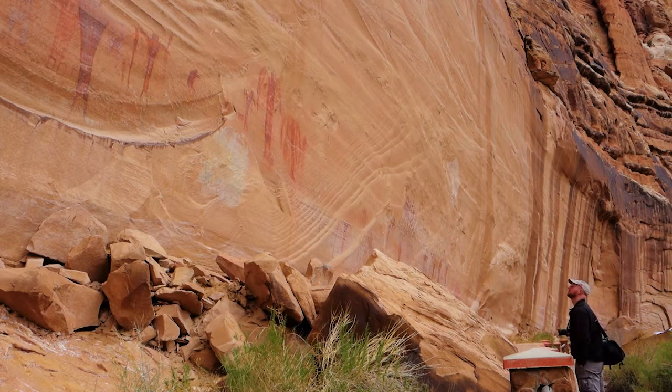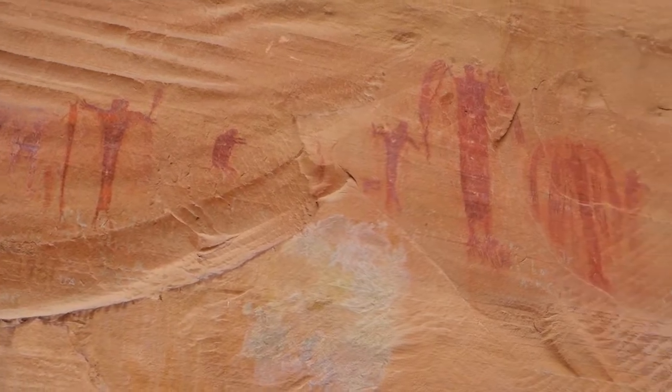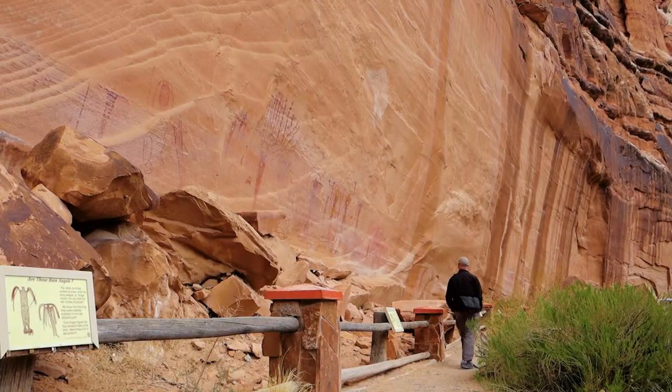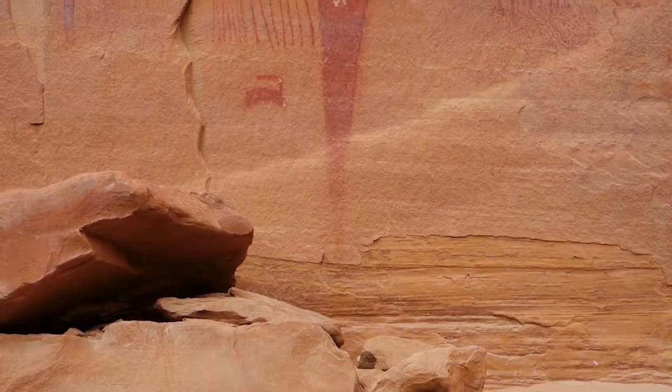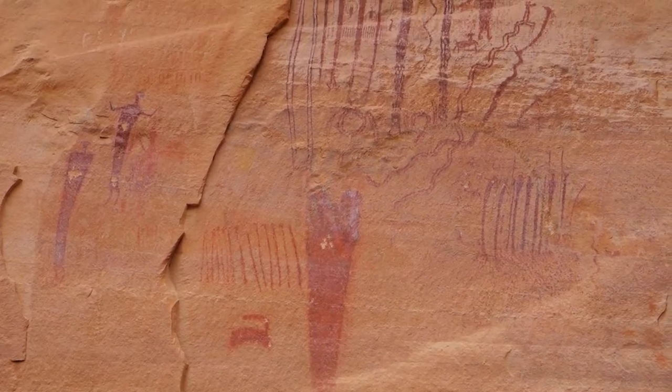Mankind first recorded its existence here about 6000 BC when the archaic people painted these pictographs. They are known as the Barrier Canyon style that is well known in the Great Gallery in Horseshoe Canyon to the south. It's awe-inspiring to be standing here just a few feet from 8,000-year-old artwork. Needless to say, don't touch, protect this amazing history.